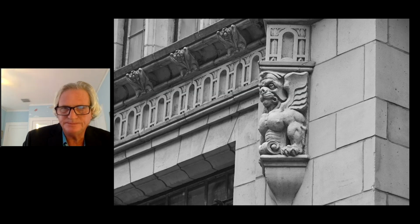And here are just a couple of images taken by my good friend, photographer Piero Rebelli. He has lots of great pictures in the book. Some more, the ram's head, the gargoyle, of course.